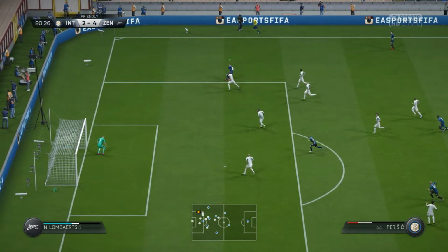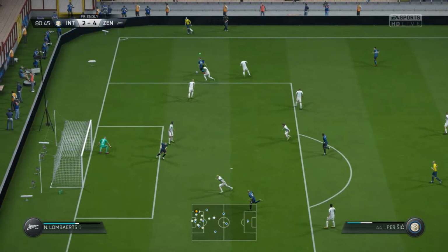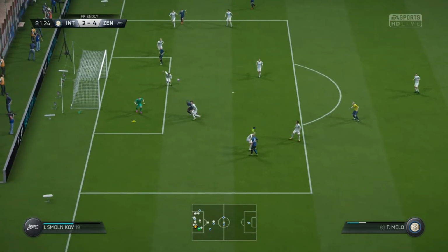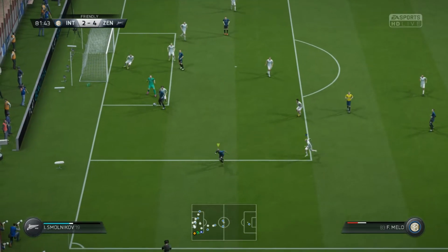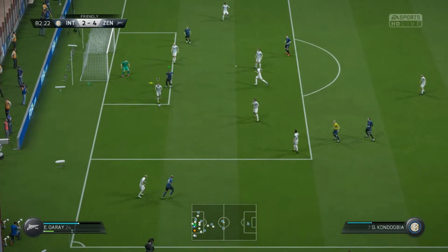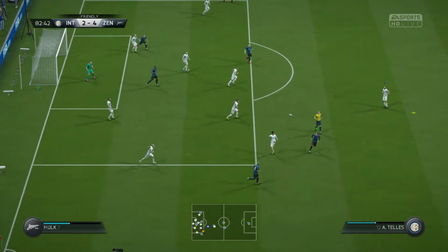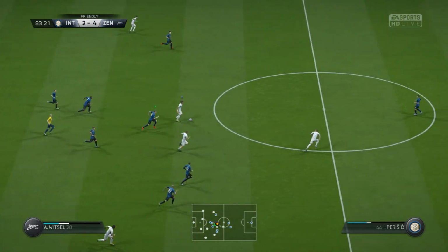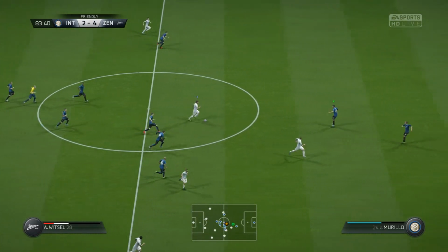Perisic. And in goes the cross. Felipe Melo tries to punch it away. He's better usually at crossing that. A defender who got there first quite easily, actually. Still 7 minutes left on the clock.